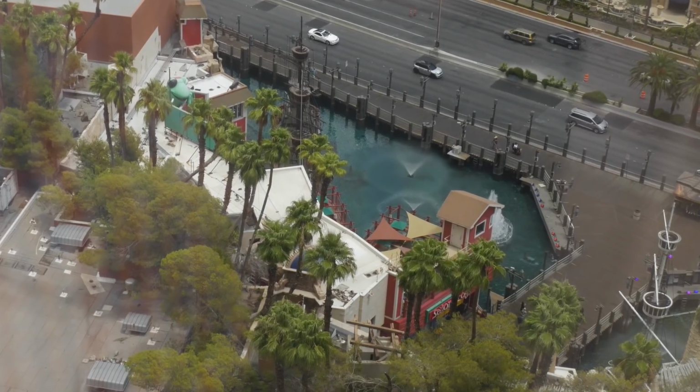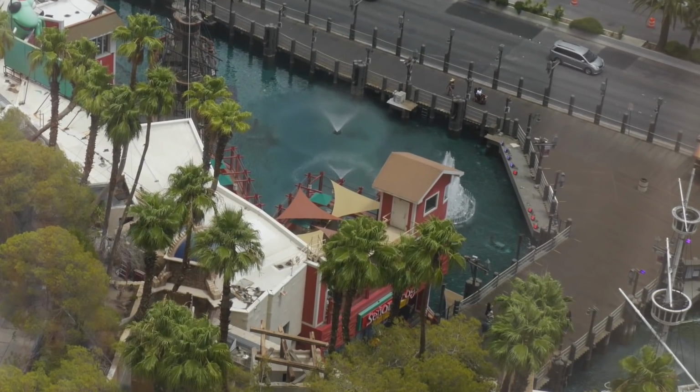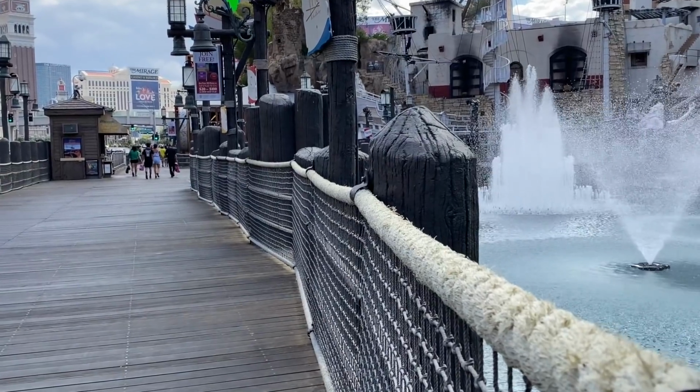Okay, we've been looking down at this from 27 floors up, so it's time to get down to street level and get up close and personal with the TI Boardwalk.